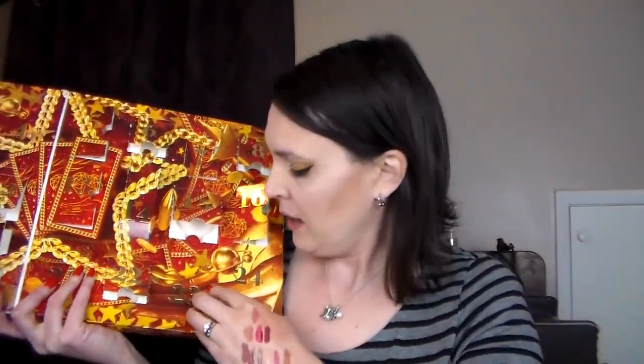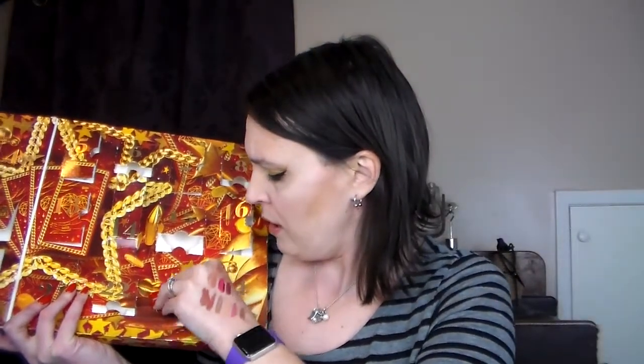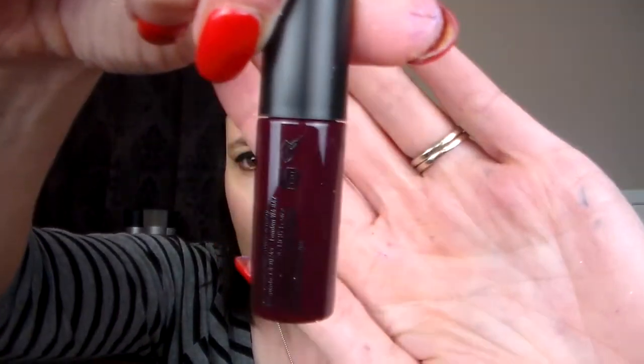And then day number 23 also looks like a lip-shaped door. Ooh, and it is a dark color. I can barely read it. Okay, this is the soft matte in the shade Copenhagen. If you want to see this, very burgundy looking. And we'll put it under that pink one.